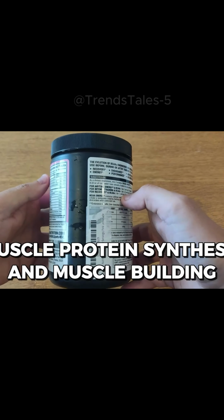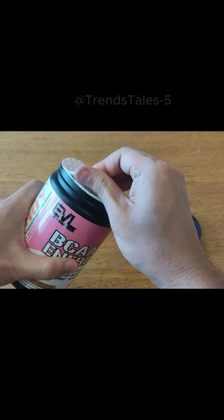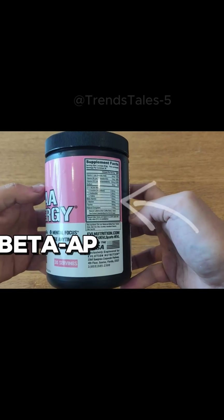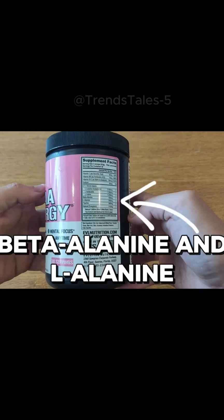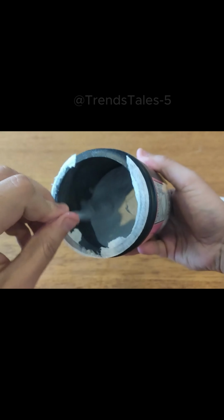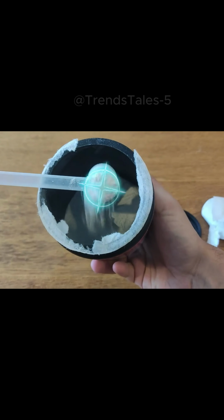One of the standout benefits of this BCAA powder is its ability to increase endurance. Thanks to ingredients like beta-alanine and L-alanine, it helps delay fatigue and enables me to push harder and go stronger for longer during my workouts. It's incredible how a little boost in endurance can make a huge difference in achieving my fitness goals.